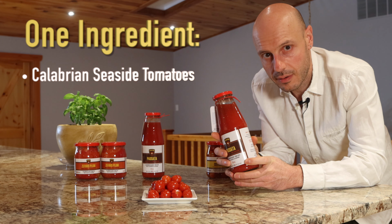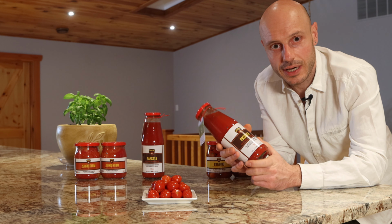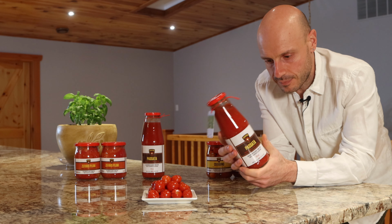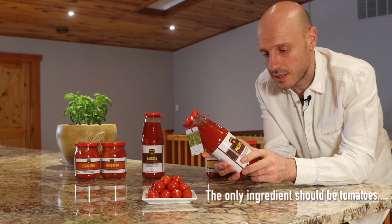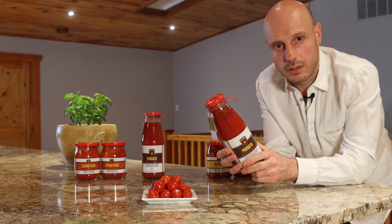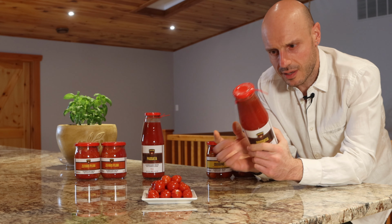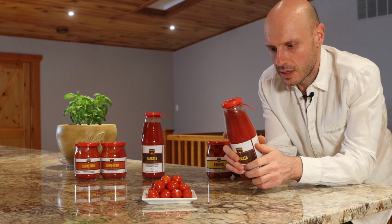One ingredient. How many products on the market actually only have one ingredient? Not many. I mean, if it's tomatoes and it's passata, then that's all you should find. No citric acid, no salt, no basil, no thickening agents. And that's actually one thing to consider when you're looking at other passatas on the market.